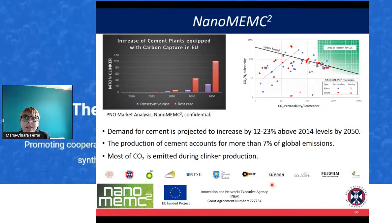This work was part of a European project, Horizon 2020 funded, called NanoMC2, that had 11 partners, where we wanted to develop materials for facilitated transport. So again, we wanted to overcome the Robeson upper bound and move to the area that is of interest for CCS, so high selectivity and high permeability, improving the selectivity of the membrane using the facilitated transport mechanism.